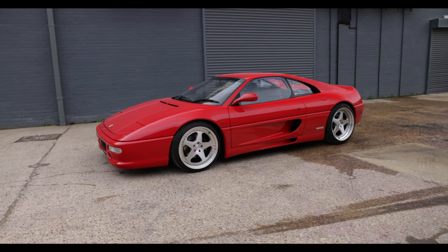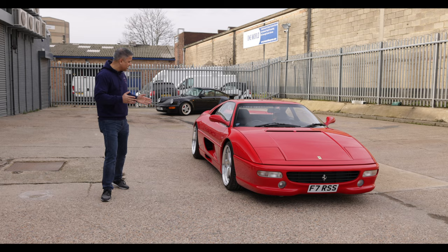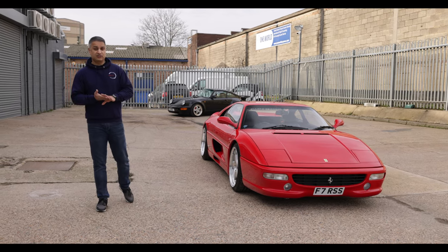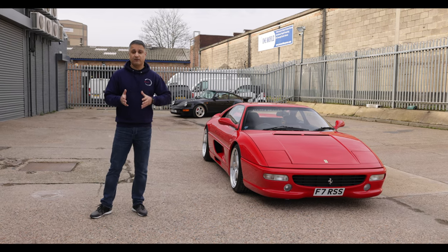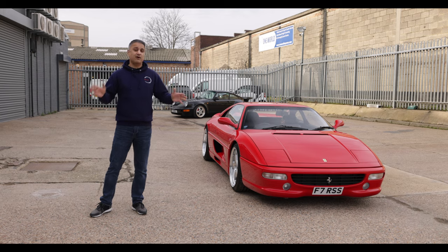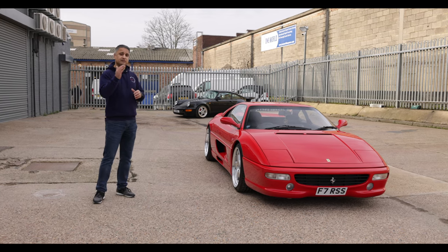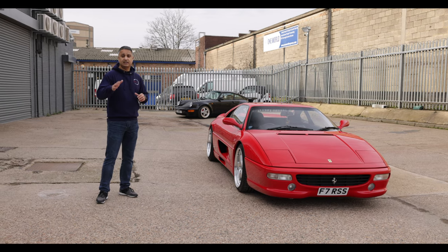Started looking at 355s. Definitely wanted Rosa Corsa. Wasn't too fussed about interior color, black, cream, wasn't fussed at all. Again, wasn't too fussed about the gearbox, manual or F1. I actually prefer the F1, having owned the 360 and the 430. I know the purists out there will say, well, you should have really gone for a manual. I wasn't too bothered. Started looking, saw a few cars, prices were starting to creep up, so I was very careful that I didn't want to overpay in that particular market.